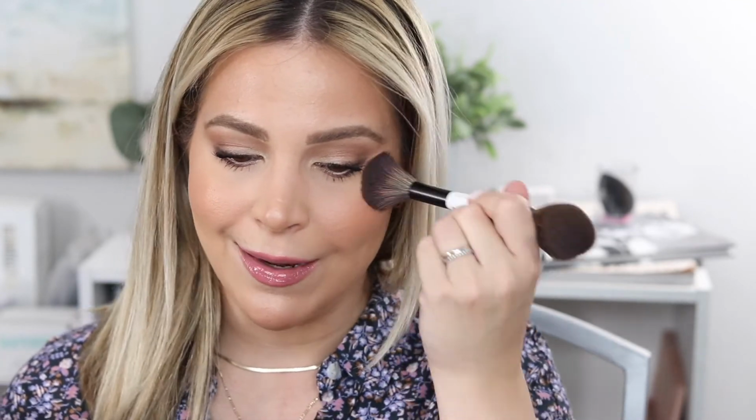I might add a little more of the blush, like I said. My one thing is I wish I got the different color, the Nicely blush, but I can pack this on and it gives me a little bit more life if I really need to, and I will. I'll just bring this with me on vacation, and it's gonna be great.